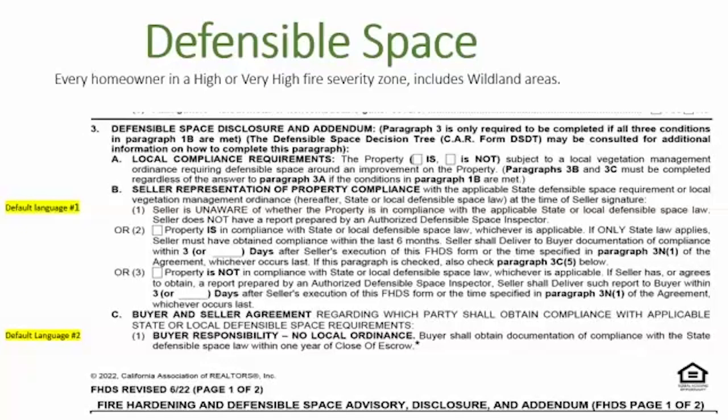Local jurisdictions supersede the state mandates. They can create smaller time limits to get it done, and they can make the report valid longer. But for the most part, this is taking the average of what's out there in the state of California. So if your seller is in a local jurisdiction, they're going to check box 3A. And if they've got their report and it's less than 6 months old, we'll check box 2, property is in compliance, and I have this defensible space inspection that's less than 6 months old, unless they're in an area that changes that date.